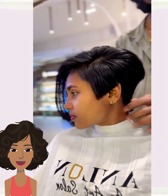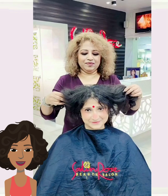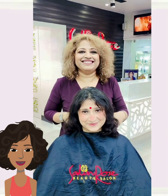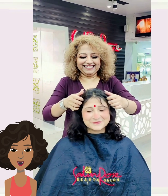Wow, all that beautiful long hair gone into this stunning asymmetrical pixie style. Such a gorgeous and dramatic makeover. I absolutely love the shape of this pixie. So unique and modern.